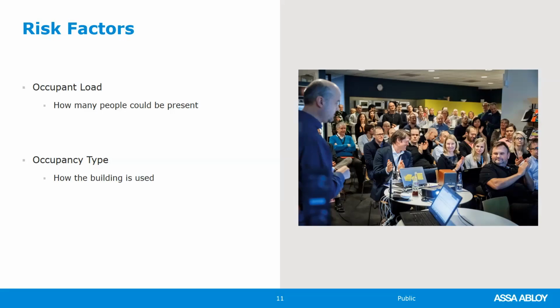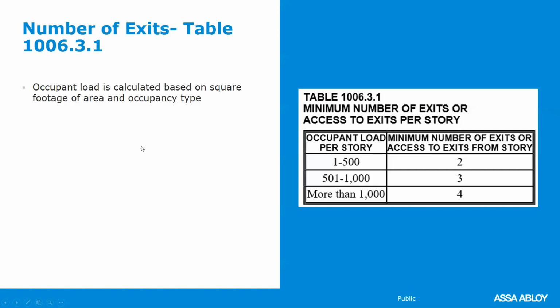Occupant load is usually dependent on the type of building that we're using. So occupant load is calculated on a square footage per area and occupancy type. Unless otherwise permitted in code, the minimum number of exits or access to exits per story is 2 for an occupant load of up to 500 people. Occupant load is calculated based on the square footage of the area as well as the occupancy type. We'll show you how to calculate occupant loads and egress in a different online course when you're ready.